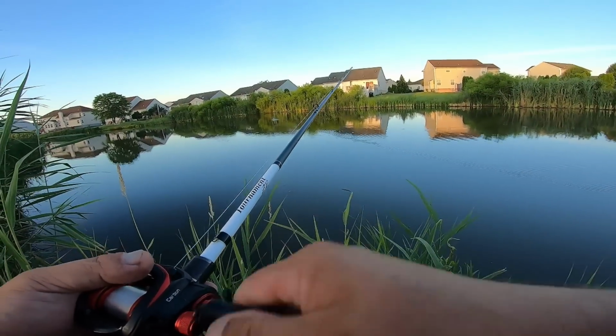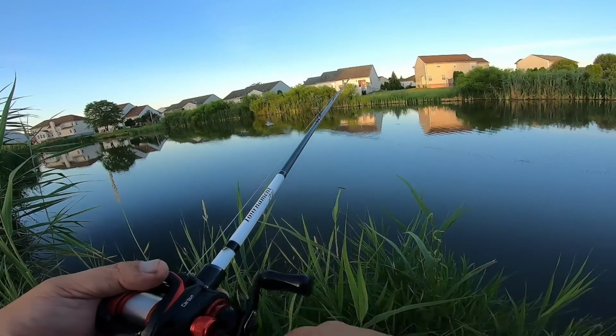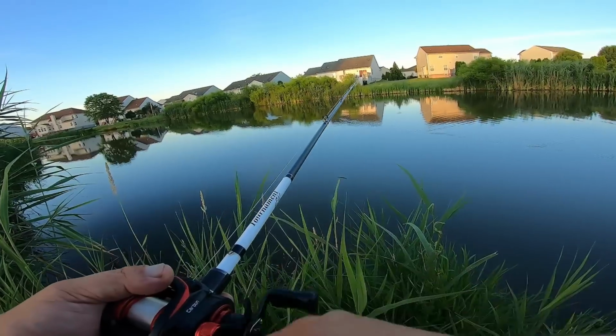One of these casts, I'm going to put her right across their nose. Come on, baby.